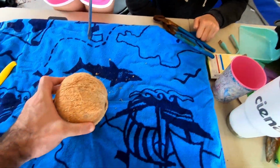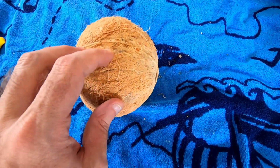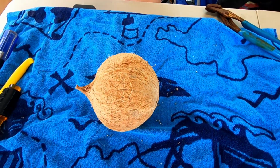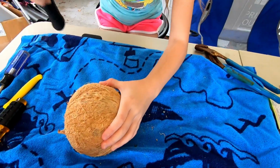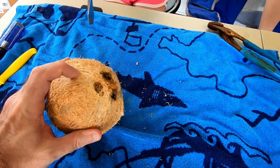Wait, you know what? You know what, Bailey? Let's do this. This is my theory. I don't even think we need that. What I want you to do is just give it a not super hard hit. Like, don't be like Thor. There we go. All right, that's enough. No, now hit it right here.